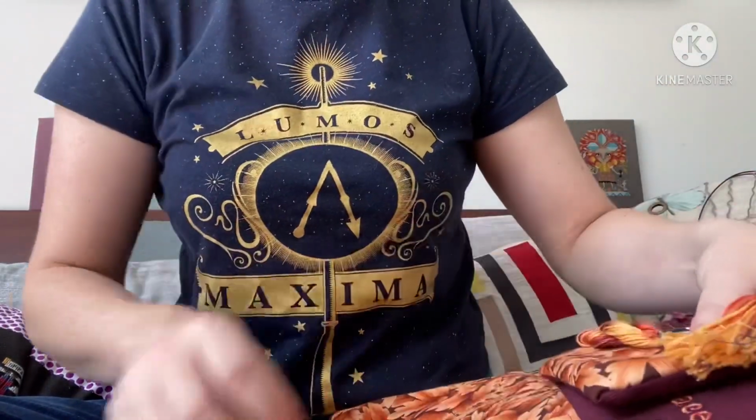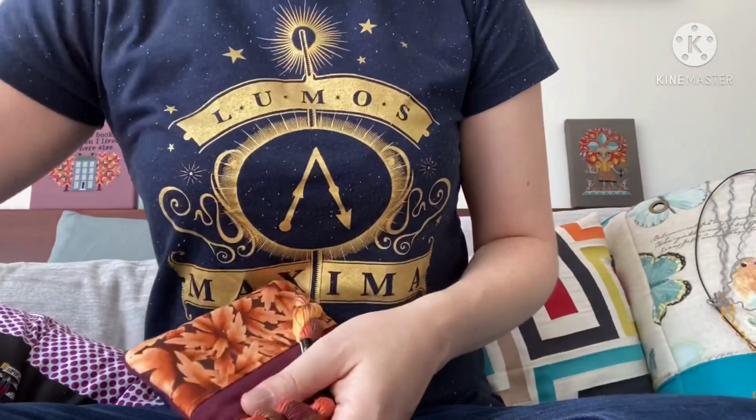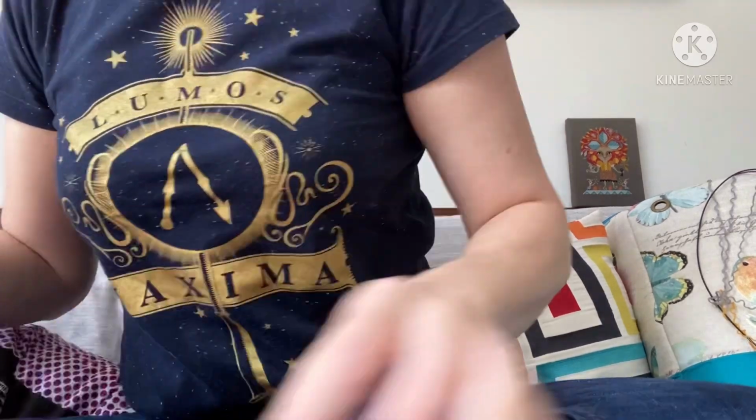Deb also gave me a kit for me to stitch up for my daughter. What have I got here? Do you want to see another WIP?